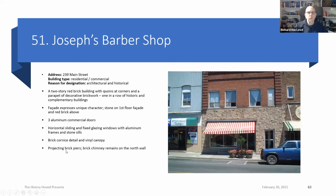This was Joseph's barbershop. It's still a barbershop today. It was purchased by a gentleman named Dominic. It's been there forever. If you go back in time and look at what buildings have been in there, it always seems to have been a barbershop. So that's interesting. Beautiful building, two-story red brick. I like red brick. Certainly, if I look at pictures from the 40s and 50s, it had this awning. Some people tell me that it's always had an awning going back to the 20s and 30s. But it's a nice building.